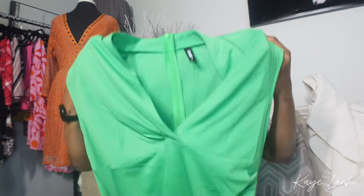I am a size large, so I did size up just to make sure, and I'm glad I did. That's what I want to tell you. Sizing up is something you want. Don't feel bad about sizing up, because as women, we do tend to feel a way when we have to size up. But sometimes you just want it to fit right. And besides, ain't nobody gonna know what you ordered but you. So don't be worried about that. Now let's get into this next look.